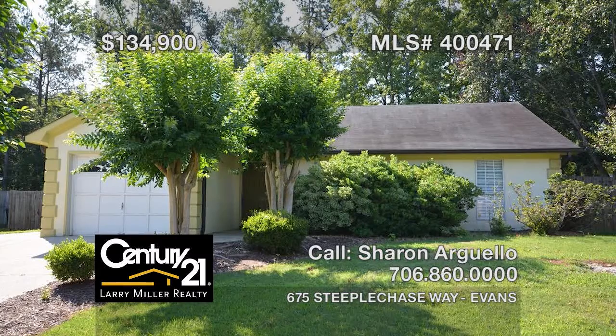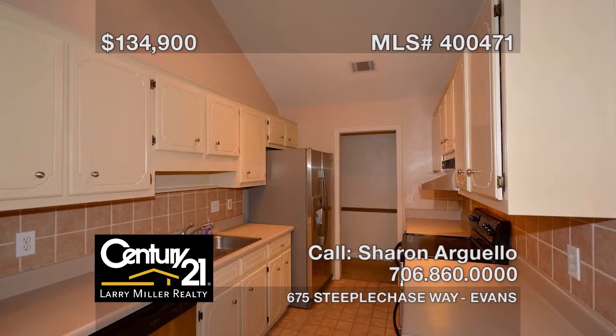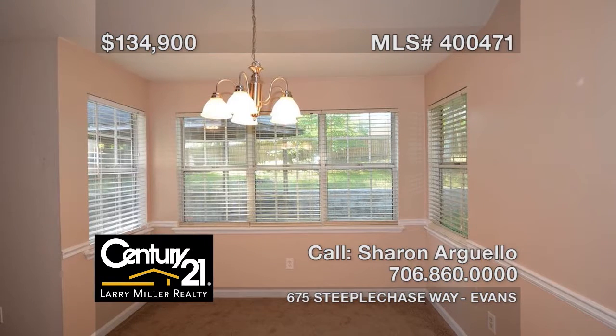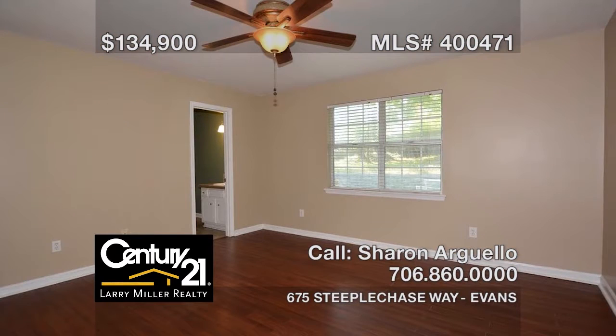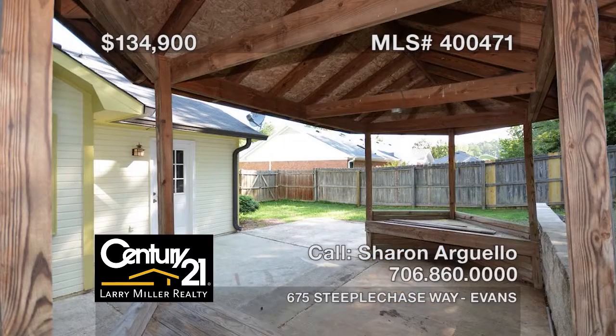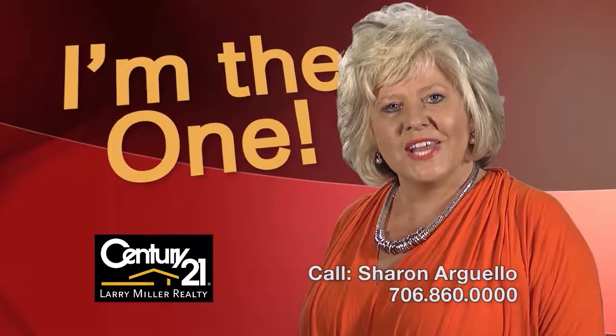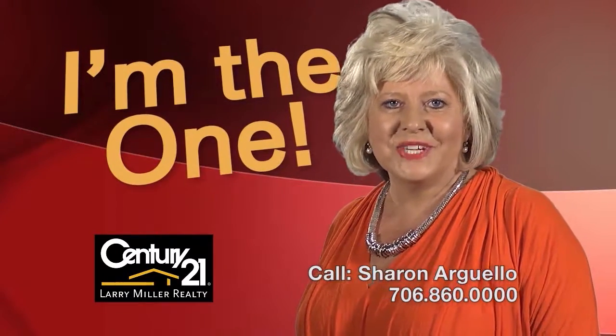Do you want it all? You'll have it all with this adorable three-bedroom, two-bath ranch-style home. It offers a galley-style kitchen featuring ceramic tile backsplash, an eat-in breakfast nook overlooking the rear yard, an owner's suite with beautiful cherry wood laminate flooring, an attached bath with a separate soaker tub and shower, and is conveniently located in Evans. This charmer also has a large backyard with a privacy fence. Call Sharon Arguello, sharing your real estate dream.